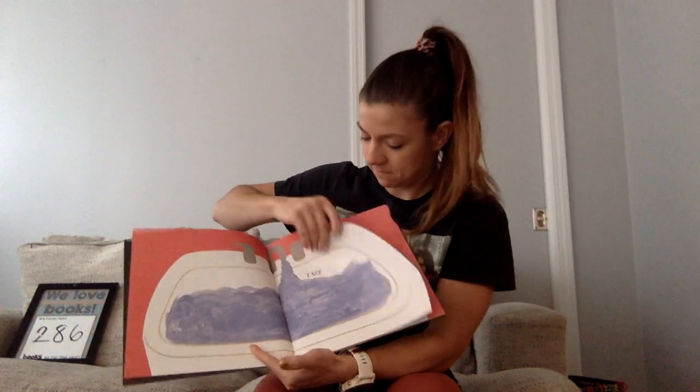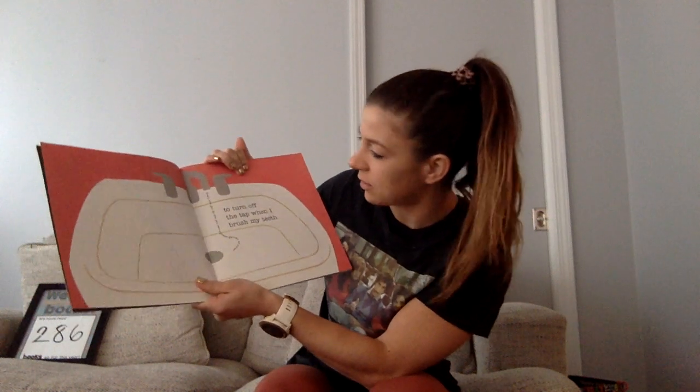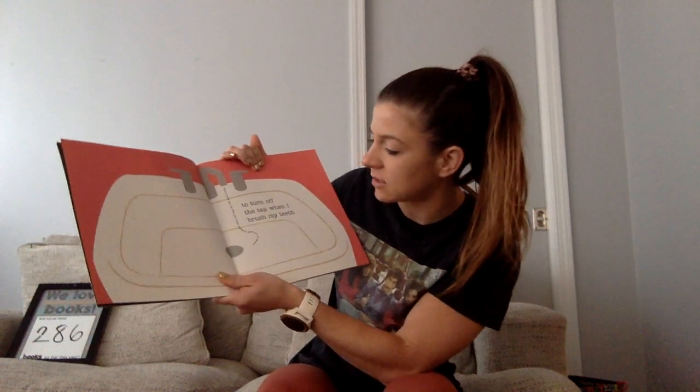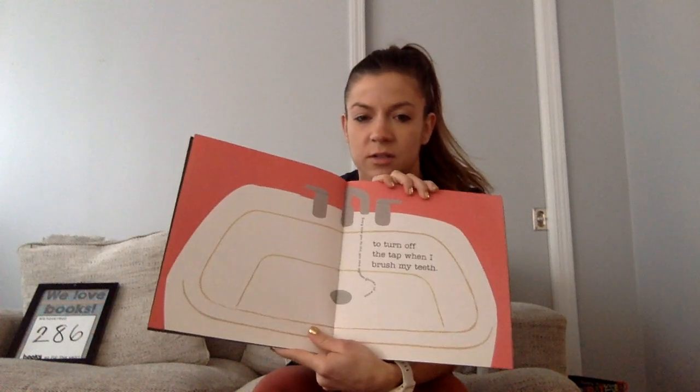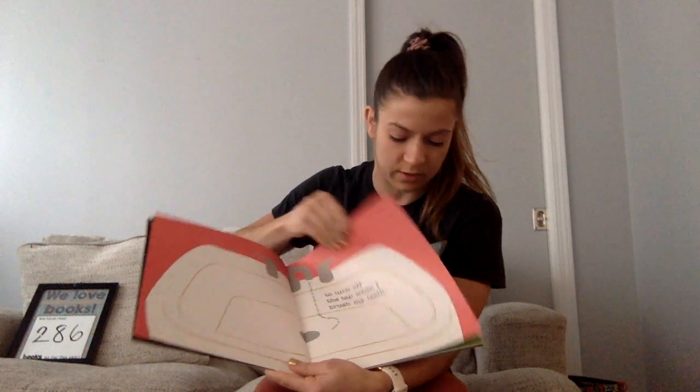I try to turn off the tap when I brush my teeth. Every time you do this, you save 18 glasses of water. So when you turn off the water when you're not using it, you do not waste the water.